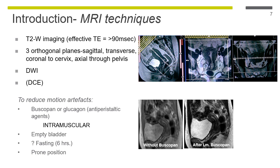MRI is the mainstay of imaging in cervical cancer, and T2-weighted imaging is really the backbone of assessment. Imaging is done in 3 planes orthogonal to the long axis of the uterus to assess the cervix, and then axially through the pelvis to assess lymph node stations. Diffusion-weighted imaging may complement T2-weighted imaging, but dynamic contrast enhanced imaging is really not required.